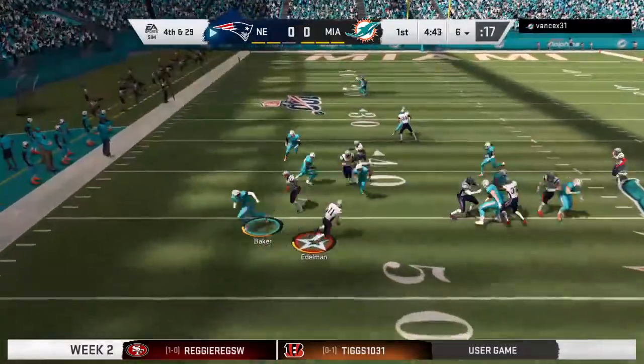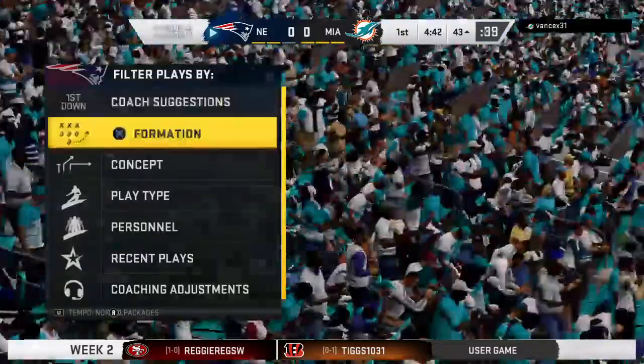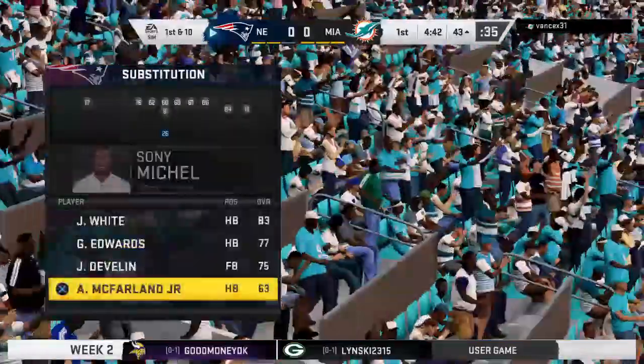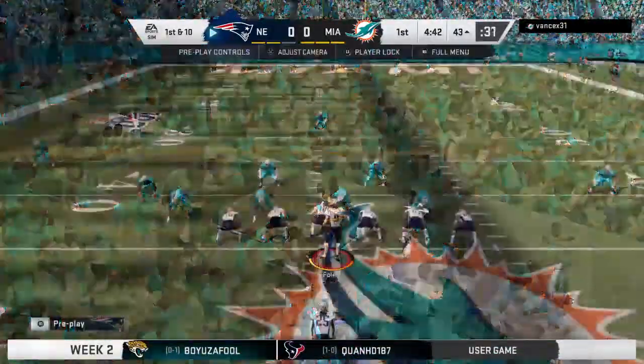And now Edelman. Well, he wasn't too far from breaking that. Officially given 15. And the Patriots will have great starting position as they take over 1st and 10.